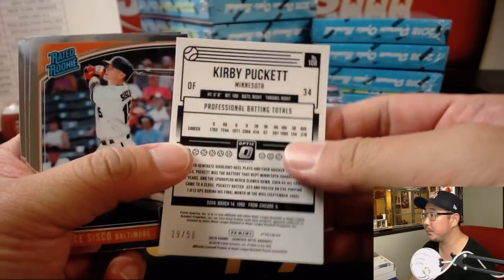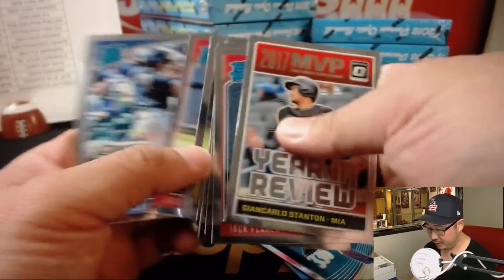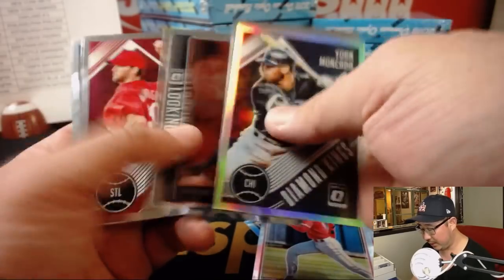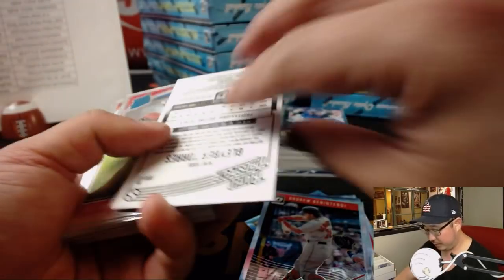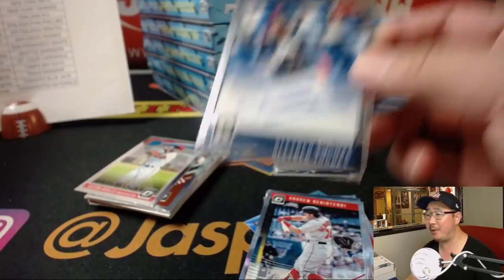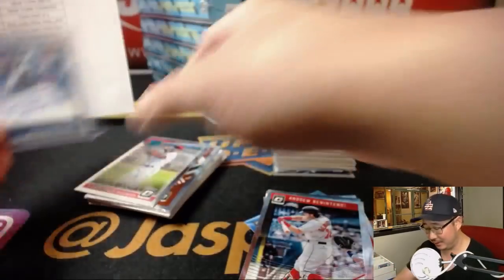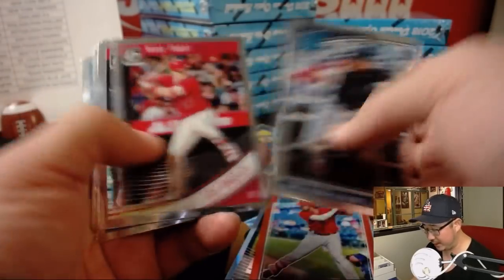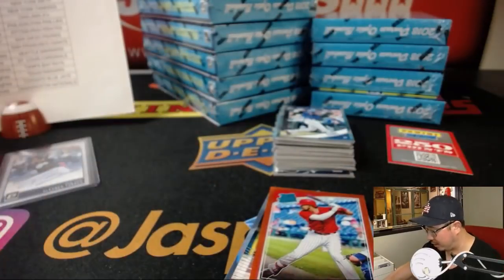We got Kirby Puckett out of 50. Nice. Adrian Beltre, their 3,000 hit club variation. There's Otani running. Yoan Moncada, Andrew Benintendi variation. Mookie Betts refractor. Those will ship. We got Gleyber. Look at that. Rated prospect autograph. It's Gleyber Day for Dustin Hughes. He's got three Yankees autographs already. That's strong. There's J.P. Crawford to 199. Usually there's one of these per case, but if there's more, it'll be a winner-take-all randomizer at the end.